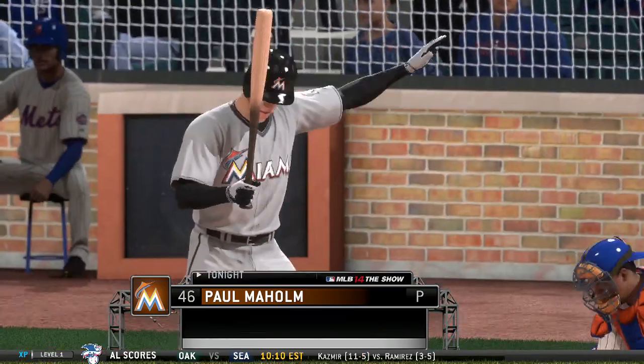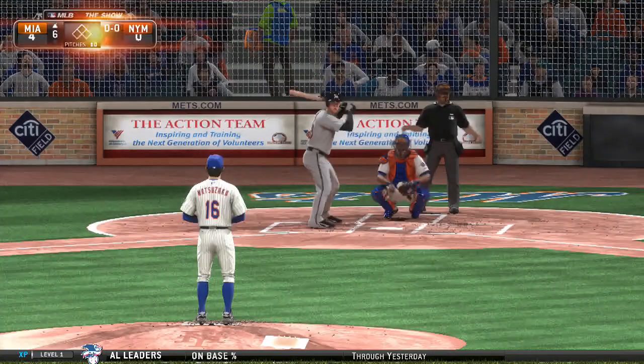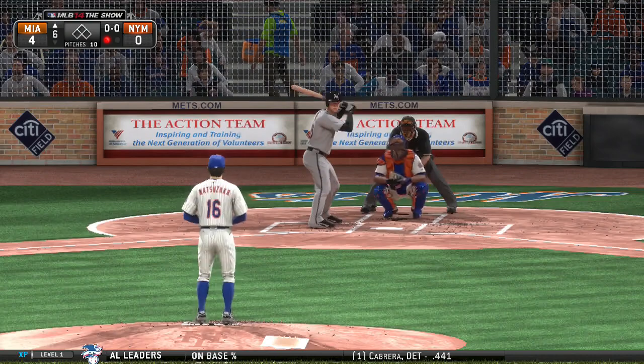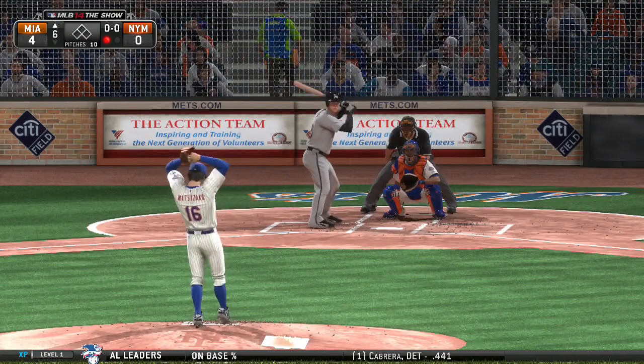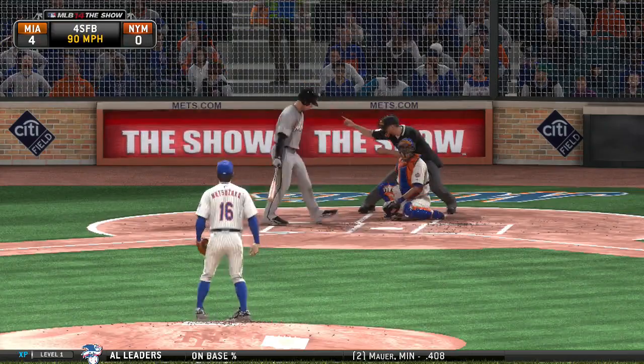Paul Mahalam will stand in now, and given the big cushion he has to work with on the other side of the scorecard, he'll go ahead and hit for himself here in inning number 6. And he lays off a pitch in there for the first strike.